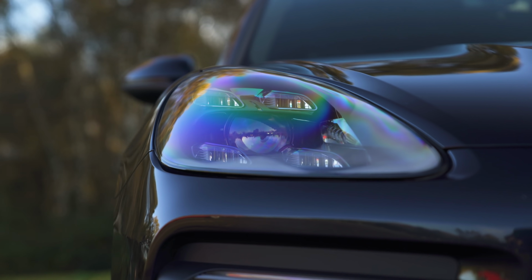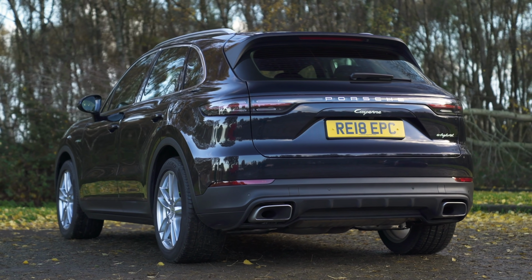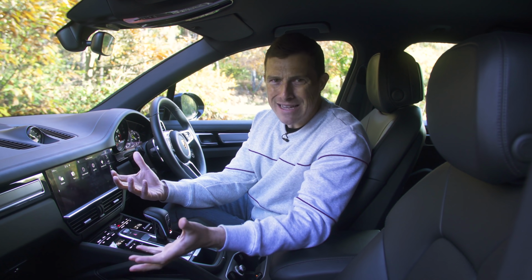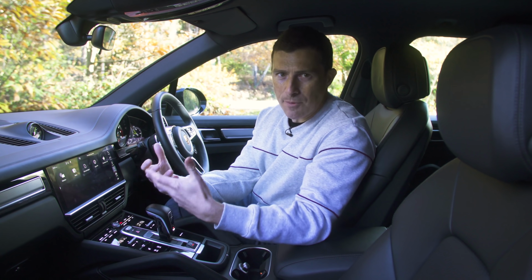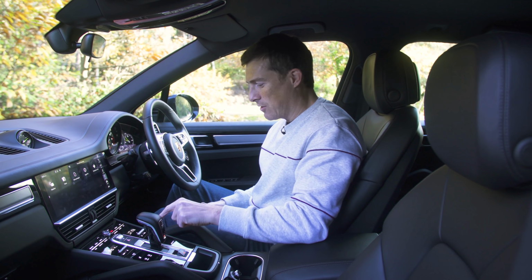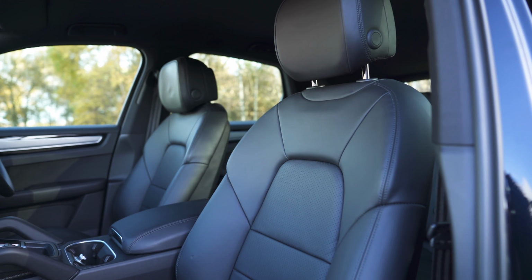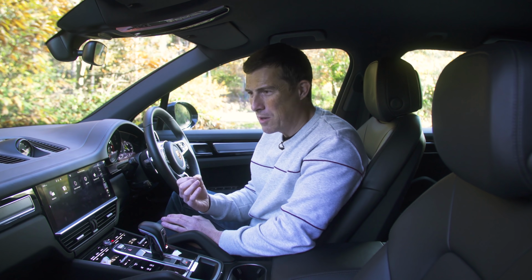For instance, you get things like LED headlamps, 19-inch alloy wheels and all-round parking sensors. They come as standard. And really, this is quite a well-equipped car, but then there's some stuff that's missing. For instance, you have to pay extra if you want a reversing camera. You have to pay extra if you want heated seats. You have to pay extra if you want this full leather interior. And I do think you should pay extra for that. It's £2,500, but it's well worth it because it makes this feel like a real premium car.